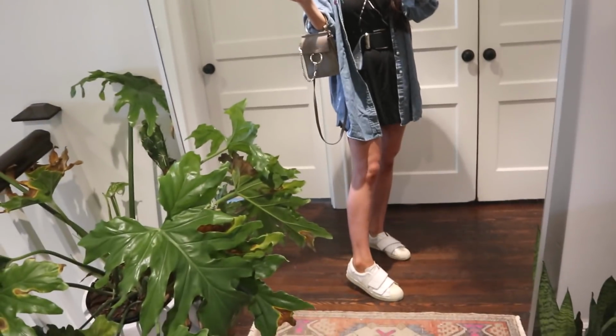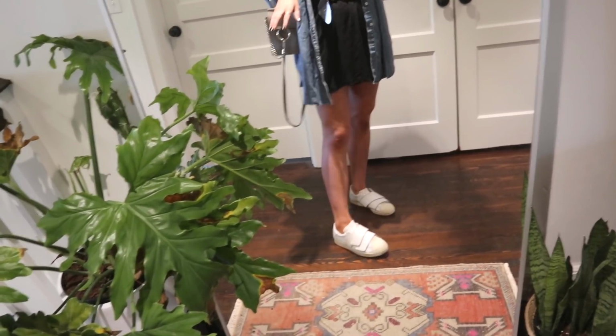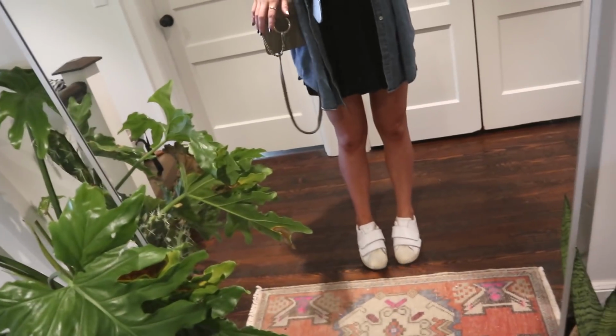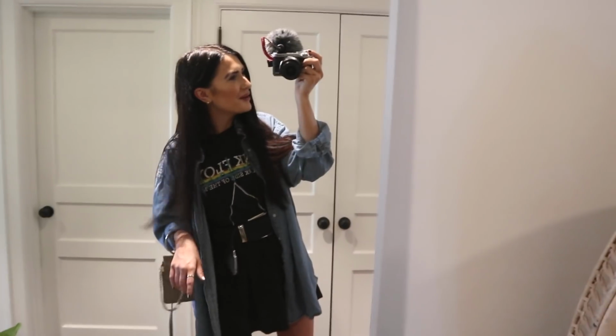Definitely a good shopping outfit. I'm just wearing my typical Adidas shoes that I always wear that I need to get rid of because they're disgusting, but they're the most comfortable shoes in my entire life, so probably not gonna get rid of them anytime soon. I don't know, I love this. It's really, really cute. So that was the video.